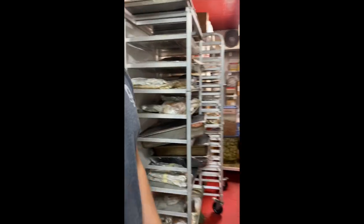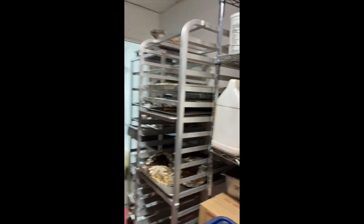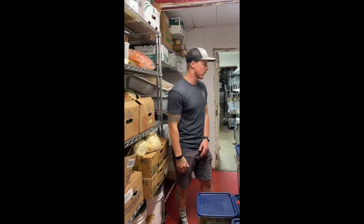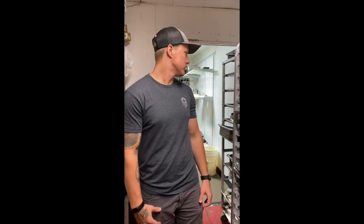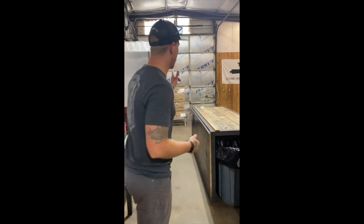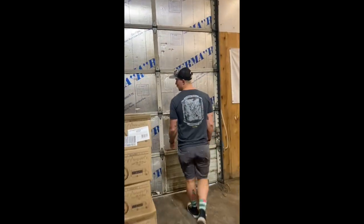And then we built out our walk-in here. This is where basically all of our produce and dairy and everything that's not meat goes, except for any leftover meats that we have, we'll put in here. And they'll get used in a variety of different things: beans, chili, side stock. We try to use everything. So that's dry storage. We'll go check out our meat walk-in now. Gonna go through the door.